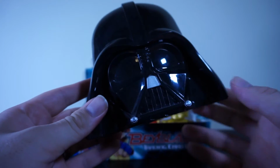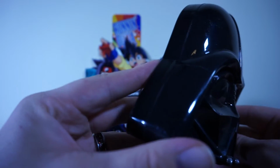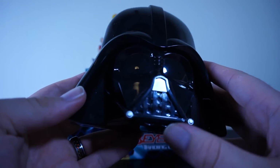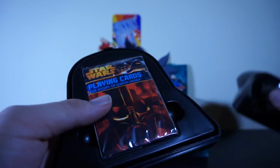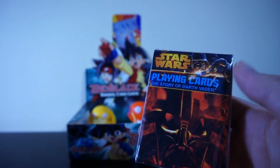Yeah, it's a lot more simple as well, but it's kind of what you'd expect. It has a bit less detail to it, the Vader's helmet, than theirs. But it's a lot more thin. That's a little bit of a downside to me. But if we open it up, we have the cards inside.